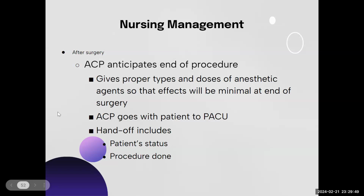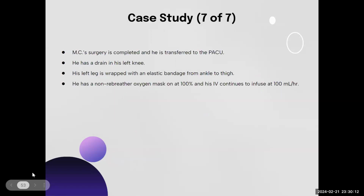And then when the surgery is done, the anesthesia care provider is going to anticipate that. And so they'll start to wean the anesthesia. And then the client will go to the PACU, and you'll have another S-bar, the handoff there to the PACU nurse. We talked about that in the post-op PowerPoint. And so now the surgery is completed, client's transferred to the PACU.